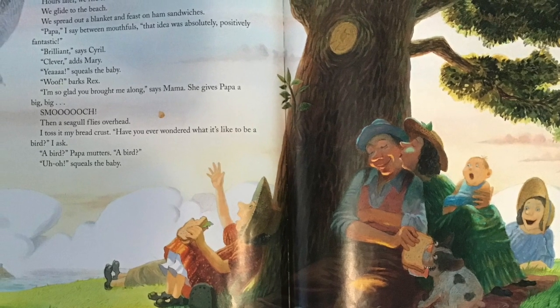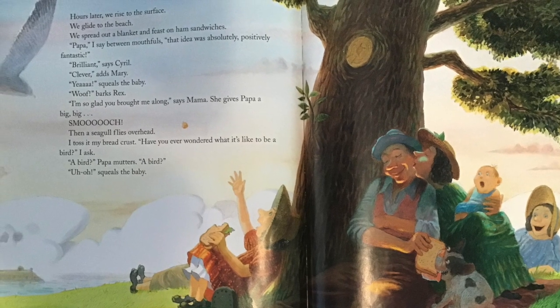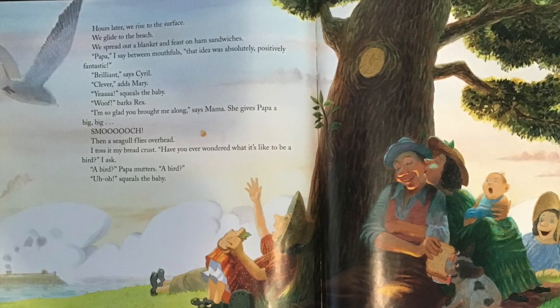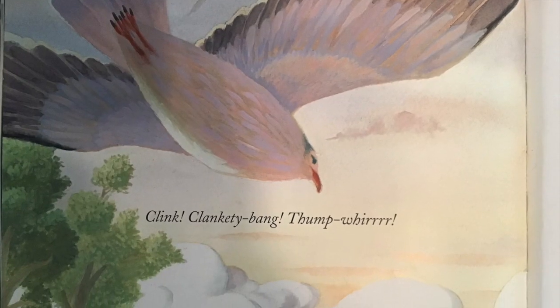Then the seagulls fly overhead. I toss it my bread crust. Have you ever wondered what it's like to be a bird, I ask. A bird? Papa mutters. A bird? Uh-oh, squeals the baby. Clink, clankety, bang, thump.